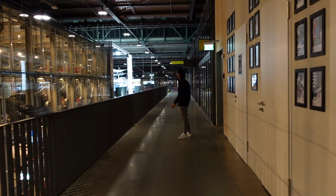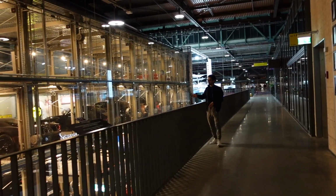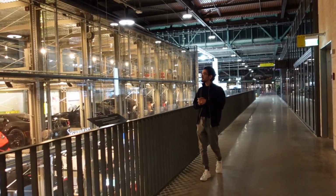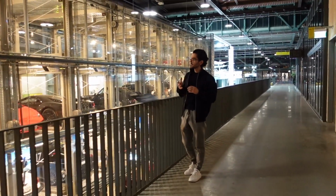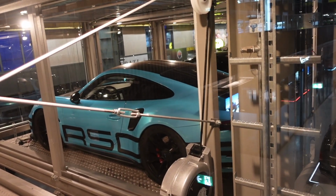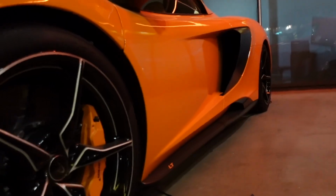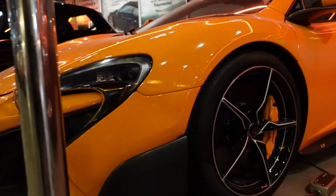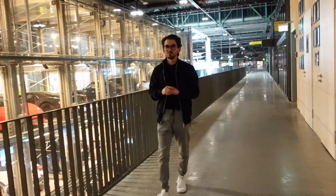This was the Motorworld Museum. You can store cars, you can view them, and also you can put them up for sale. Personally, I'm really glad that I was able to see the 911 GT2 RS, the GT2 and the GT3 RS. And I've kind of fallen in love with the McLaren 675 LT, but please don't mention that anywhere. Let's go to the more interesting part of this incredible museum.